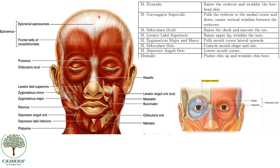So we all need to just carefully look at the picture and read this table to know what the functions are. Frontalis here causes horizontal wrinkling of the forehead, and corrugator supercilii over here causes vertical wrinkling of the forehead. So just go through that. That's it. This is the end of this slide.